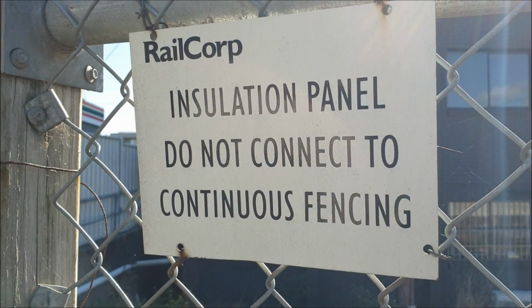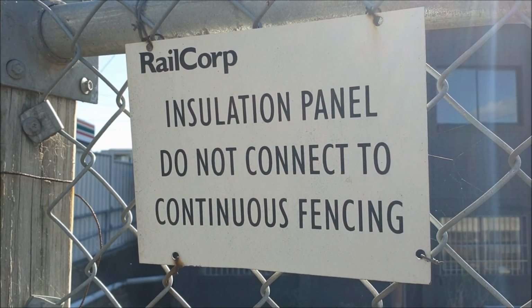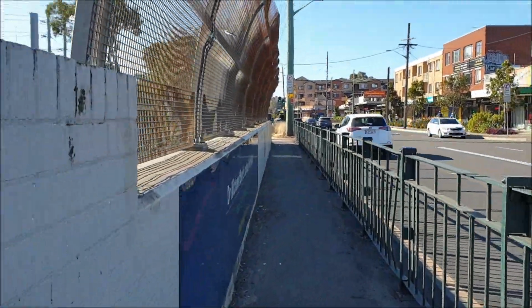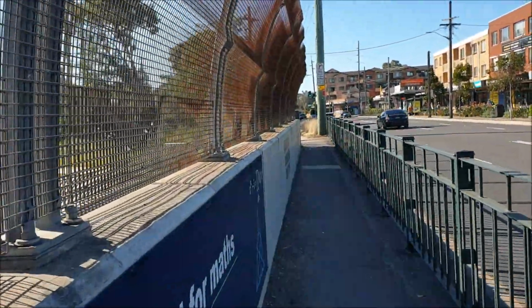Anyway, viewers, one of the old CityRail relics on the old fencing is still here in 2023. And also something else I'd like to show you guys. Just walk over the tram corridor and the shared cycle path.